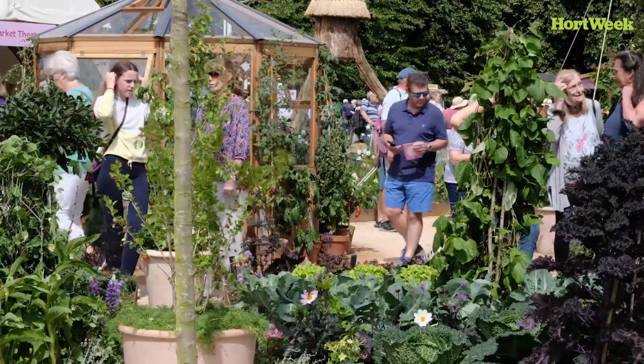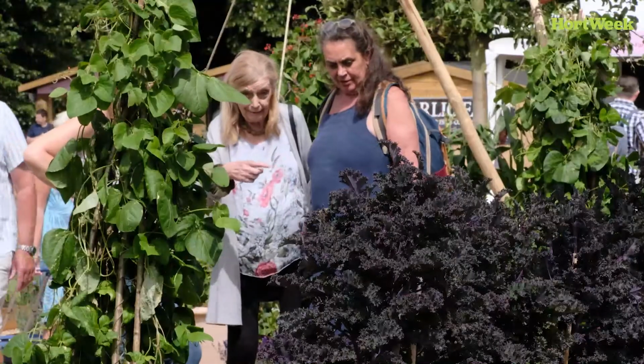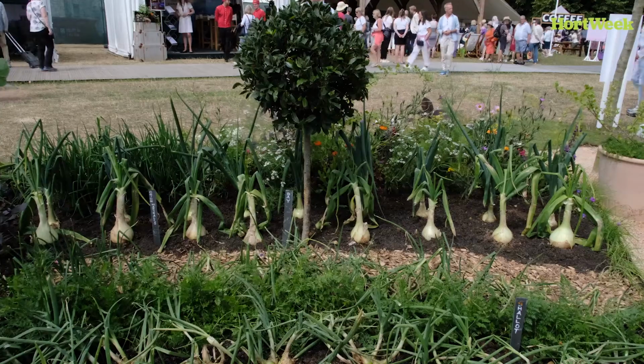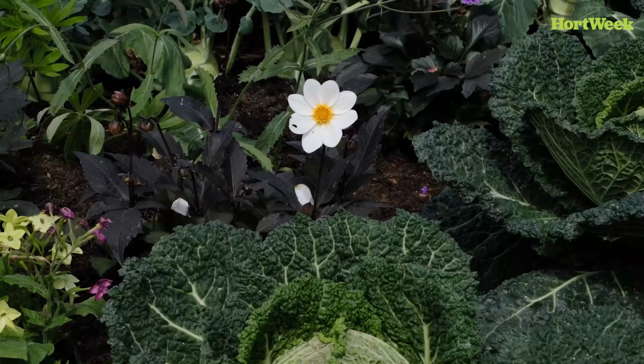So what's the inspiration behind this garden here at Hampton Court today? It's taking the best elements of our kitchen garden HQ, really trying to show the public what they can do in a relatively small space, getting a lot of produce and a mix of veg, fruit, flowers, herbs, all into one space. And it being a really beautiful but also productive veg garden.